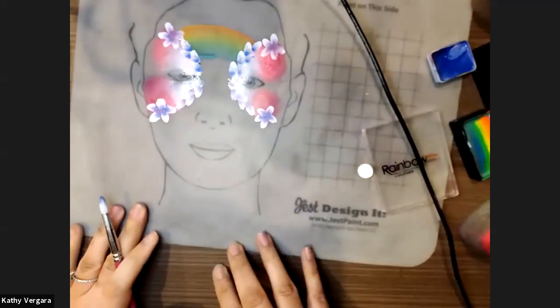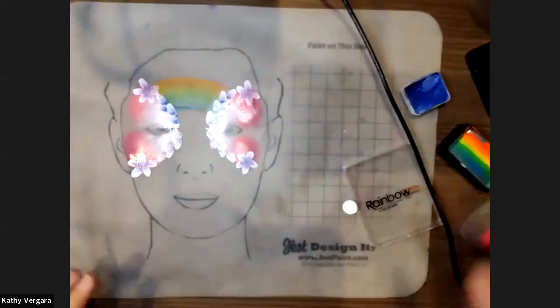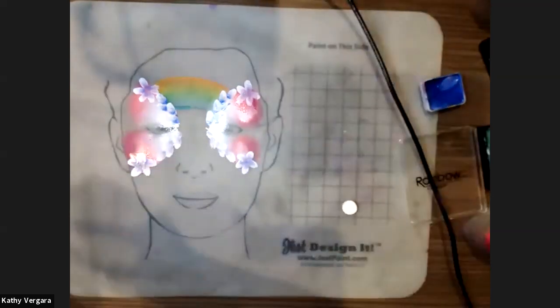Okay, I wish this wasn't so glary. It's just because the paint is so wet, it's very shiny. Yeah, I see what you mean.